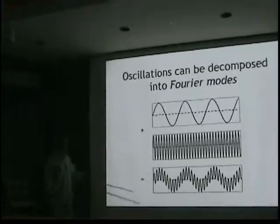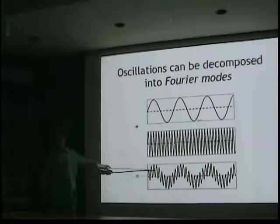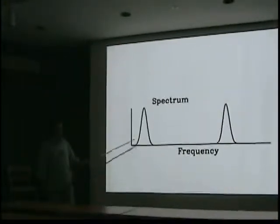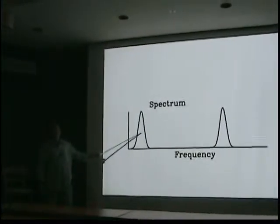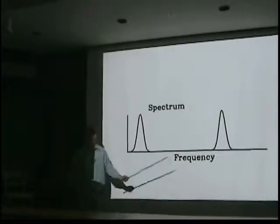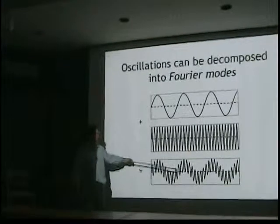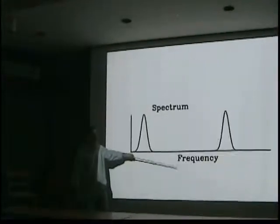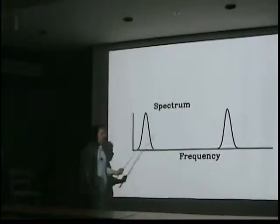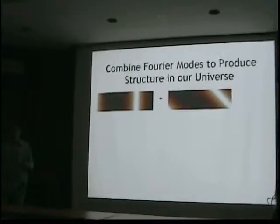What is the spectrum of this amplitude? What does the spectrum of that look like? The spectrum just plots the amplitude of the Fourier modes. Well, the spectrum is just going to be a low frequency piece, a long wavelength piece, and a short wavelength piece, right? Has everyone seen something like this? If you have a Fourier mode, you can plot the spectrum of something. In this case, where I've just had two modes, it's just two peaks.